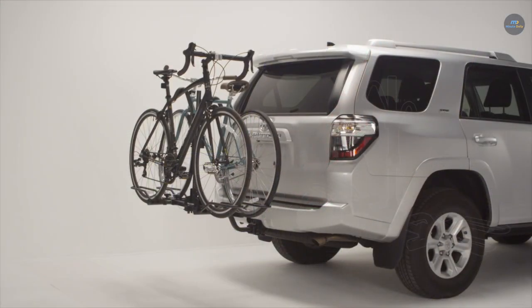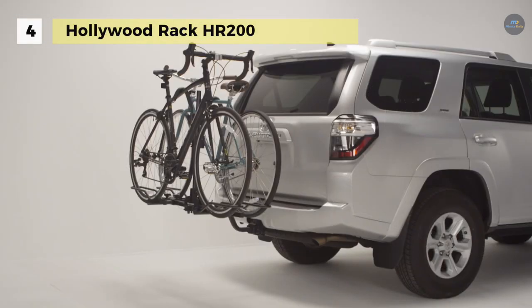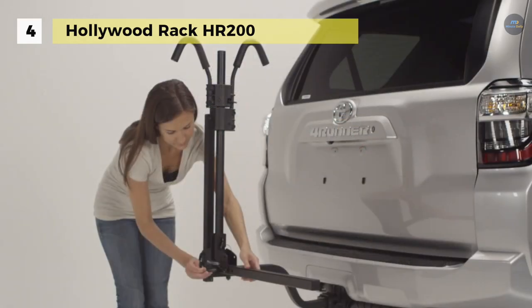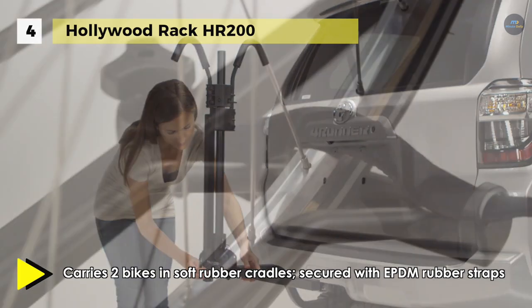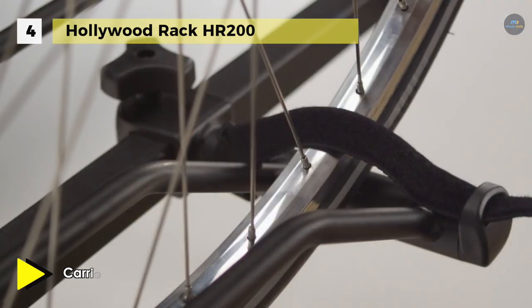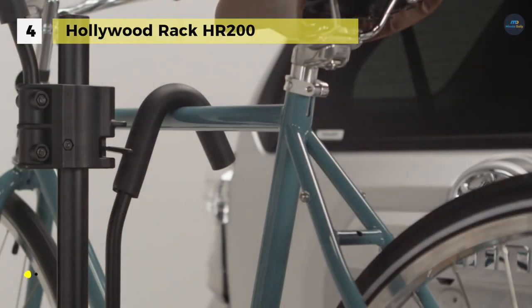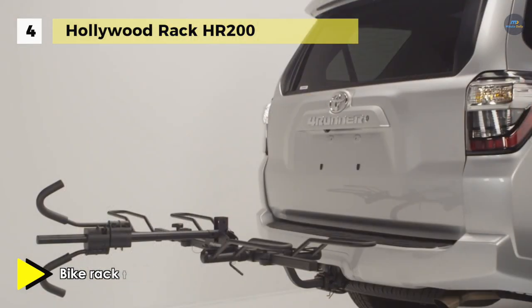The Hollywood Rack HR200 holds up to two bikes, 45 pounds each, and fits both 1.25 and 2 inch hitches. It includes Velcro wheel straps to keep the wheels from spinning while driving. Also, it adjusts to bikes with up to a 60 inch wheelbase and 3 inch tire width. Besides, it has a locking threaded hitch pin to prevent rack sway and locking frame hooks to deter theft. Moreover, you can easily fold the rack into a thin profile for garage storage or when not in use.